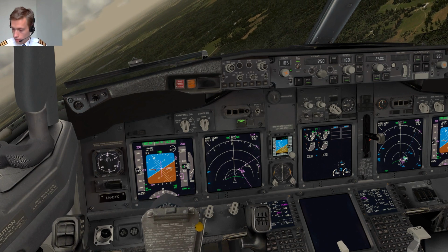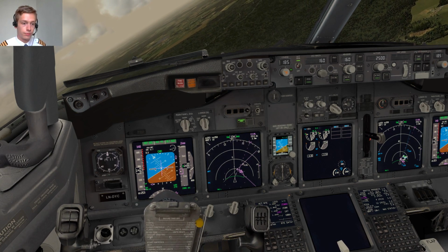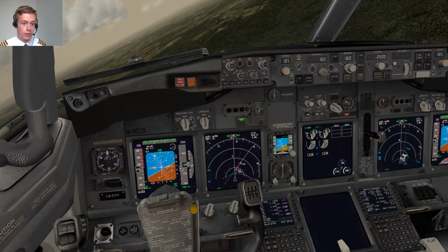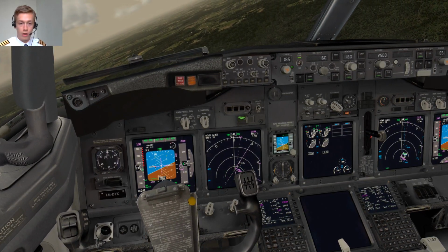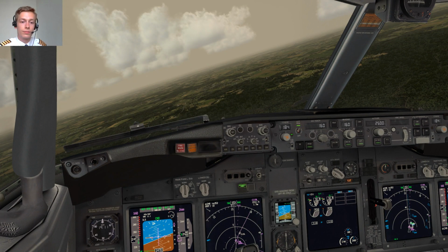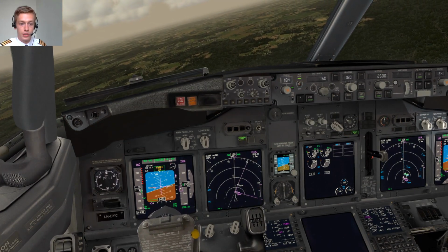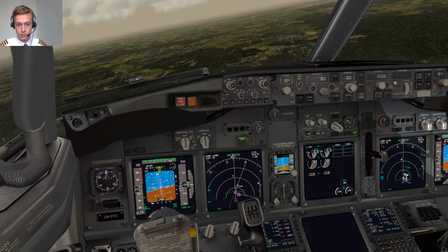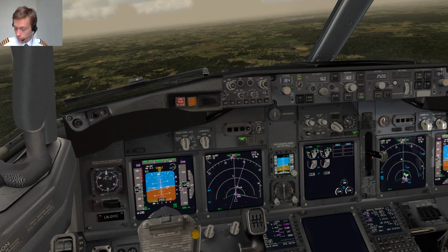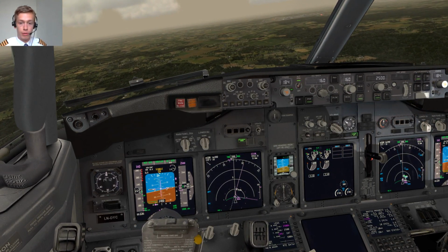I'm gonna set flaps 1 and speed back to 160. Gonna have to lose quite a bit of speed right now. I'll arm the approach mode. Localizer gets captured. Alright, so I'm gonna put speed brakes down again. Speed brakes are armed.